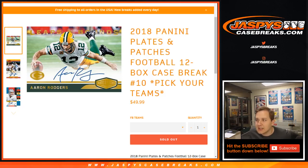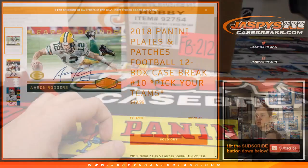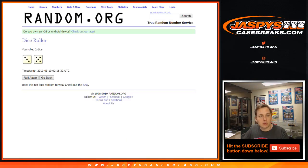How's it going, everybody? This is 2018 Panini Plates and Patches Football. It's a 12-box case break. Pick your teams, number 10. Sold out on JaspysCaseBreaks.com. Here is who everyone's got.